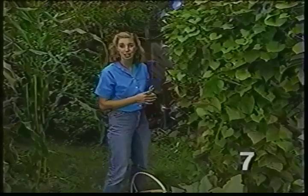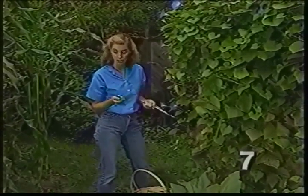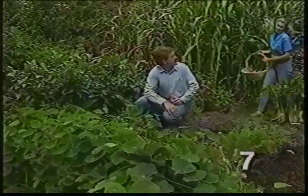The pole beans are coming in. Now you don't want to let these sit too long or they start getting rubbery, and they'll keep coming back after you've picked them and until the first frost hits. Well, Dean, let's eat. All right, I'll be there in just a second. Would you mind checking the corn?